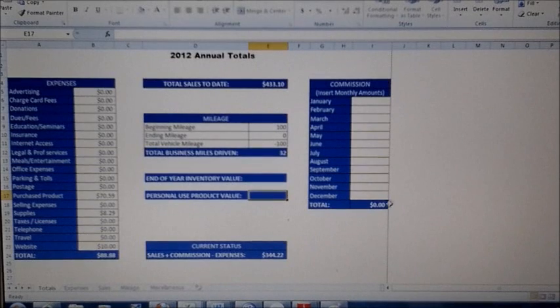Now, don't rely on this total to report your commission to your tax person. Rely on the 1099 you get from Scentsy, because that's what Scentsy will report to the IRS.